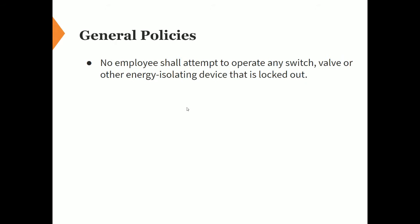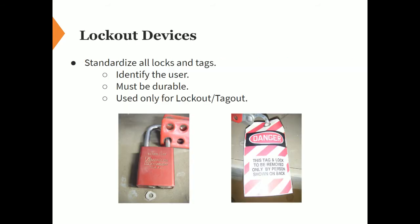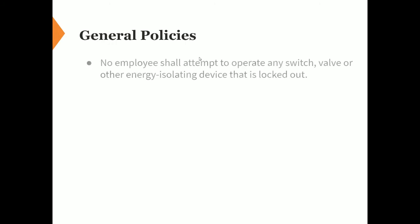No employee shall attempt to operate any switch, valve, or other energy isolating device that's locked out. No employee shall bypass any guard or engineering control without following the lockout, tagout procedures. If you have group lockout, tagouts and multiple people working on it, we come back to this slide. That's what this guy here is for. Each one of those holes you can put another lock in so you can get a group. Let's say you're in a refinery, you need to have 20 people going into a space. They make boxes that you can attach that many locks to.